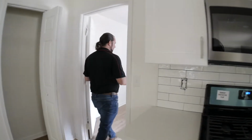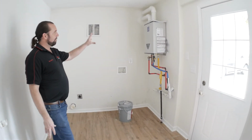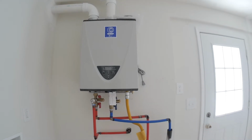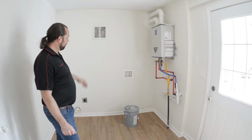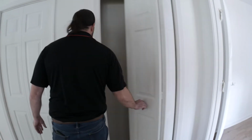Here, this used to be part of the carport, and it is now a mud room. We've got a tankless water heater here as an extra sizzle feature. We've got our washer and dryer hookups. So here we've got a double door pantry, which will have wire shelving put in here.